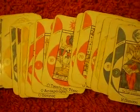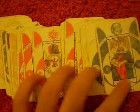Here's now the first deck I have ever had. I own it now for around 12, 14 years. It's the Tarot of Marseille. It was on a Greek magazine, and I bought it, and this was my first tarot deck I owned ever, and it really means a lot to me, and I still use it.